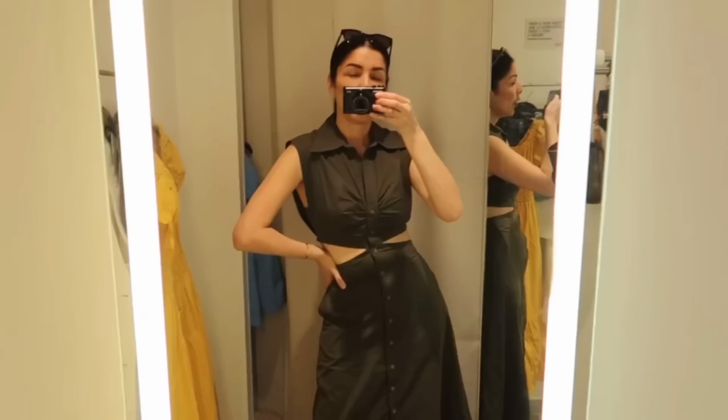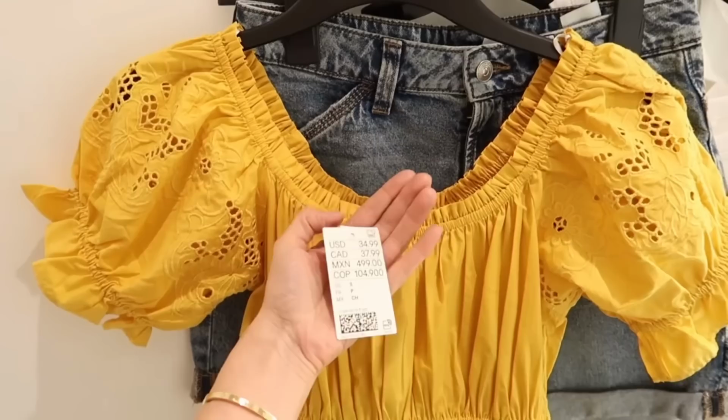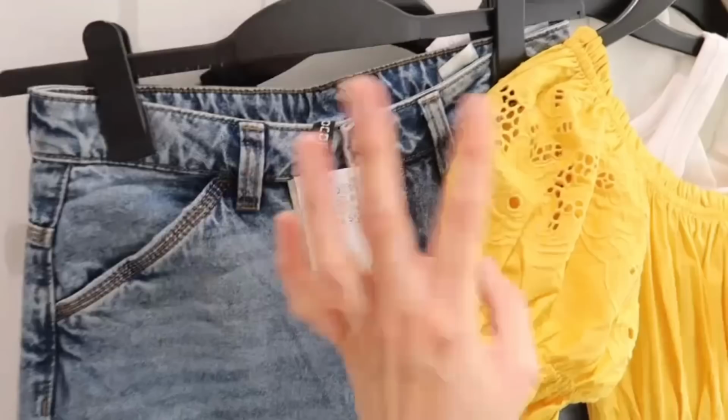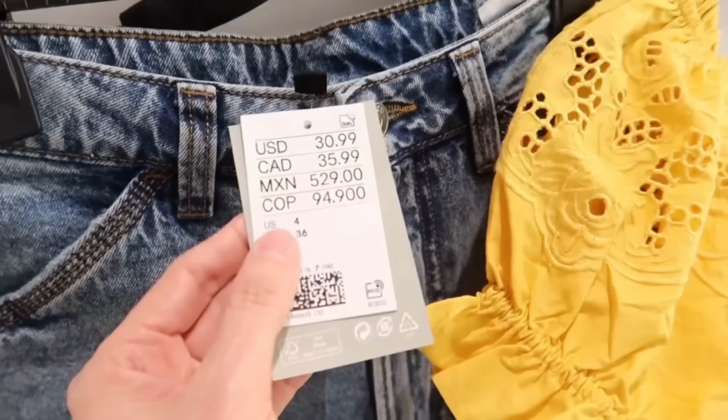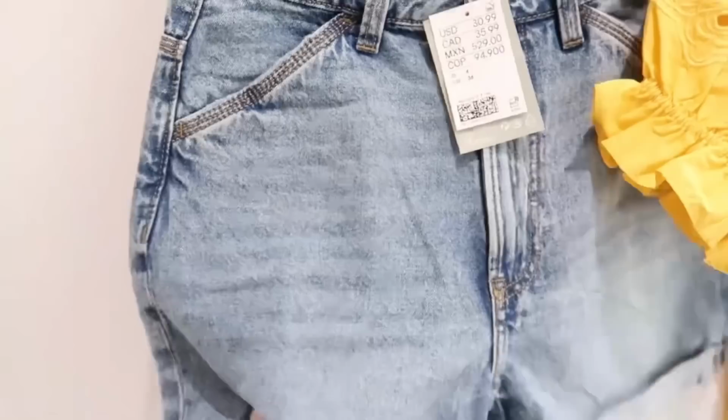Okay, and the winners are the yellow dress that is so cute and the price is so good, $34.99, and the shorts. I will get the tank tops as well, but I already have tons of tank tops in the same color, so I'm not gonna do it. But the price is pretty good. The denim shorts, I just jumped to the tank tops and we're gonna go back to the shorts. The shorts are $30.99 and the size I'm gonna get is the size 4. I cannot resist, so I'm taking this too.